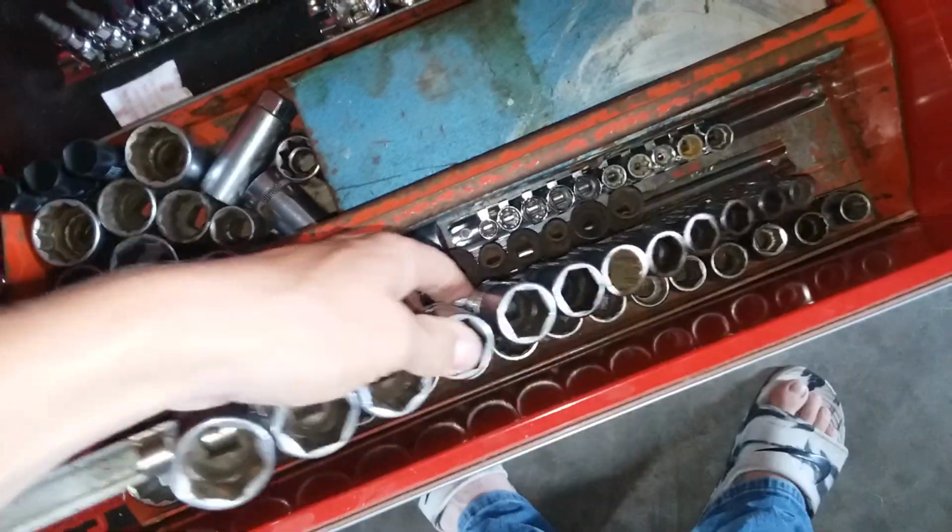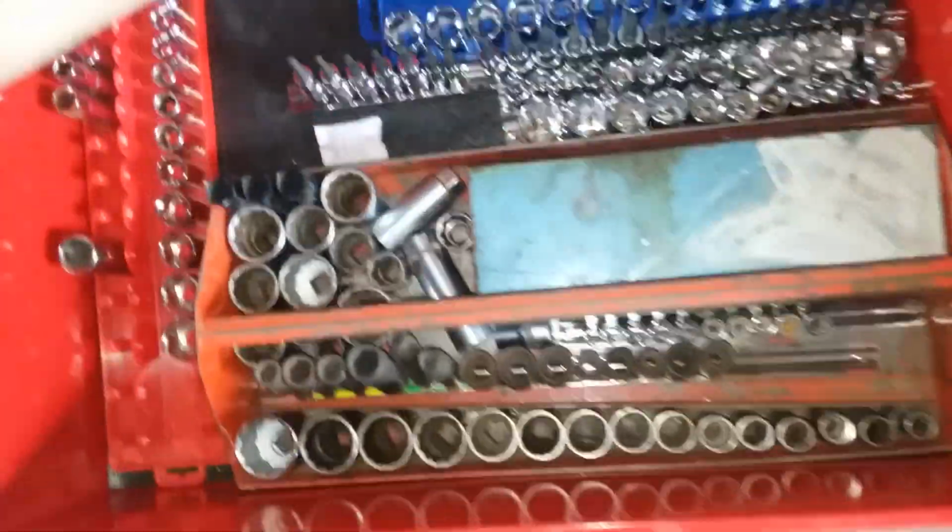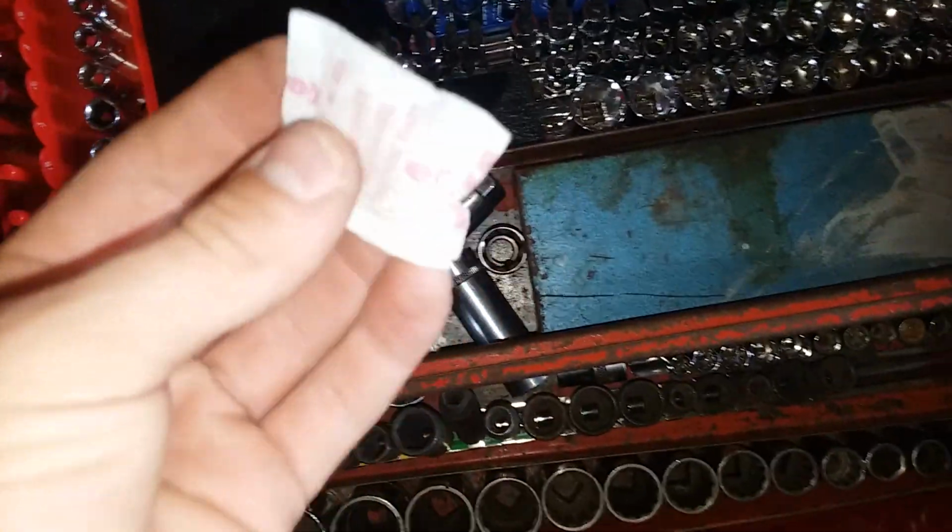More 3/8 stuff. This is probably my only decent thing in here. These are all Craftsman sockets, but these are actually Snap-on 1/2-inch, as you can see. Got these at a pawn shop for $35, and I brought them home and used them a couple times. I like them. Random crap, shotgun shells, and if you've been paying attention, you've probably seen these silica packets. If I ever find them, I usually just throw them in here. Don't really know if they do anything, but figured, hey, give them a shot.